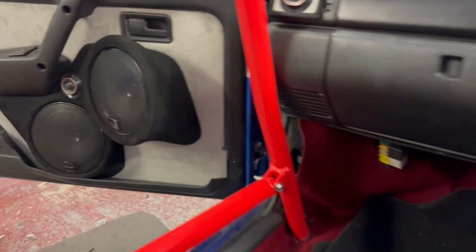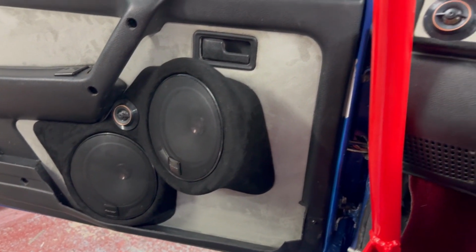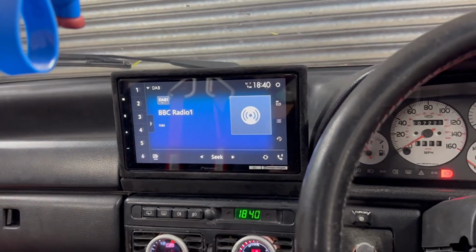Really, really happy with it. So I'll just give you a glance over from that side. Obviously we've got the double door mount build. It does shut without the heating, thankfully, I've checked. You've got the tweeter mount. You've got the beautiful big screen up on there.